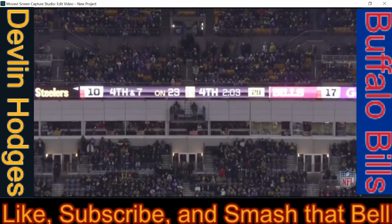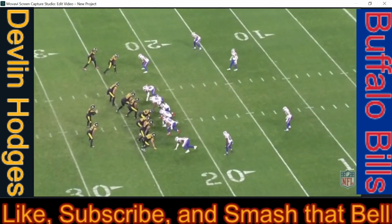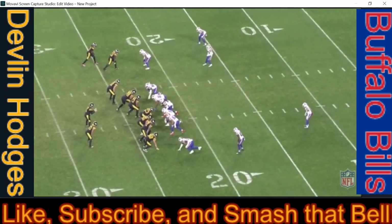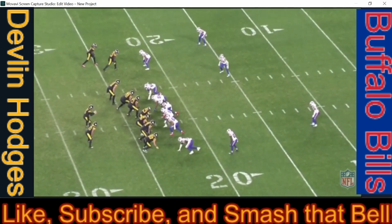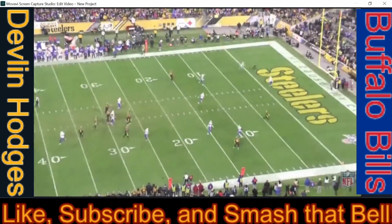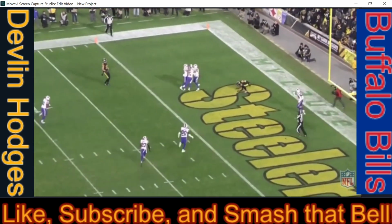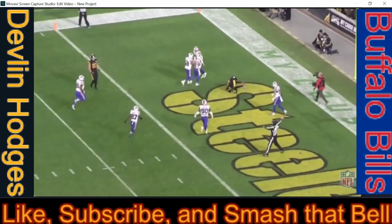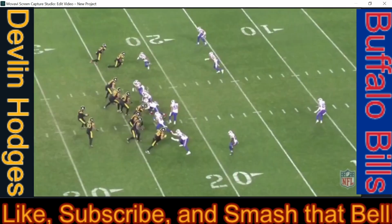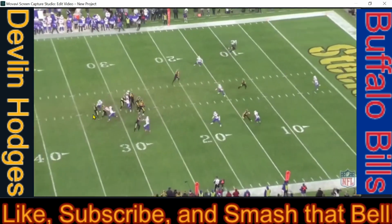It's a 4th and 7, and this is going to be an interception. You're going to see where his mechanics break down again here, where he throws off his back foot. And another thing you're going to notice, he doesn't pick up the blitz. He doesn't see where the blitz comes from. Let's look at this a little more. It's going to be a blitz out of the slot.